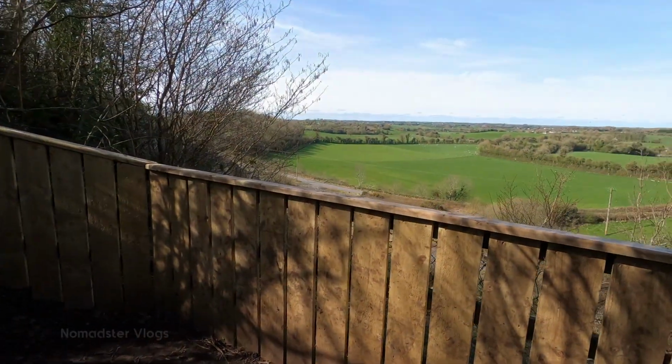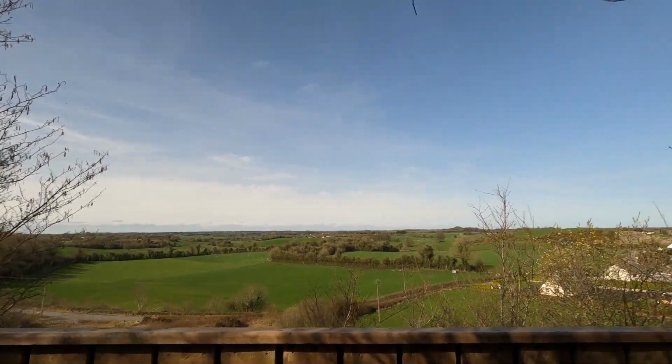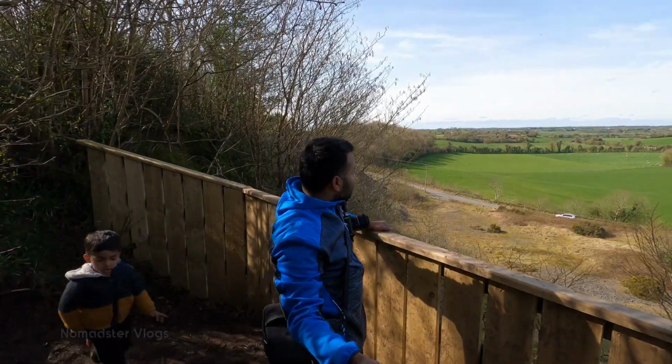After a long walk, sit down here. There's a nice bench here. Relax, take some deep breaths and enjoy the nice view here. Isn't it just beautiful? That's the best feeling you can get.